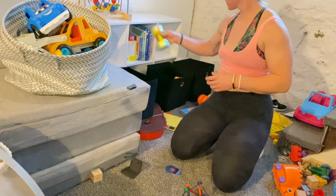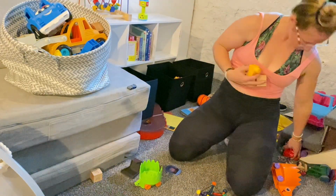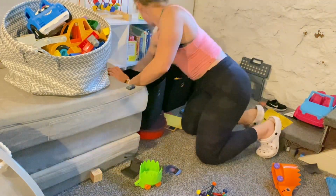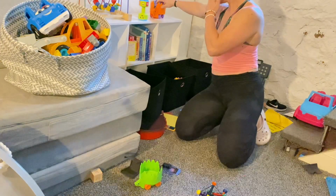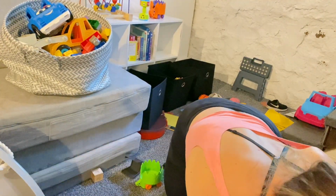Here I am sorting through, trying to decide what to keep and what not to keep. In that little bin, I threw all the blocks, and other things that I have been holding on to but finally decided to get rid of, because the kids just don't play with them enough.